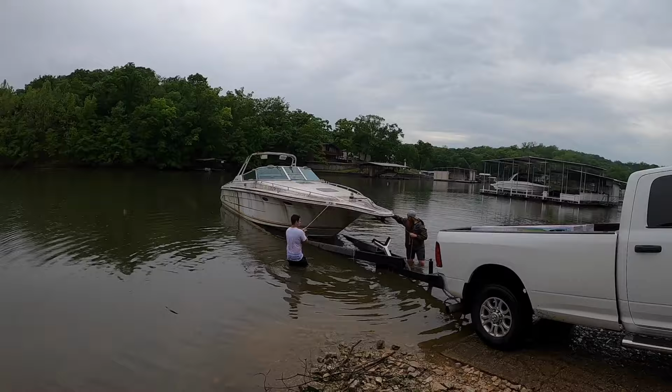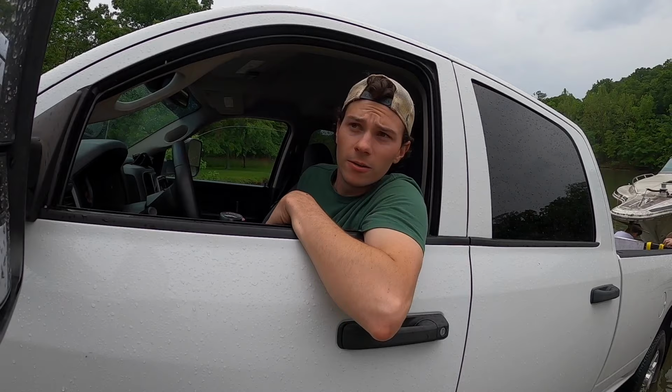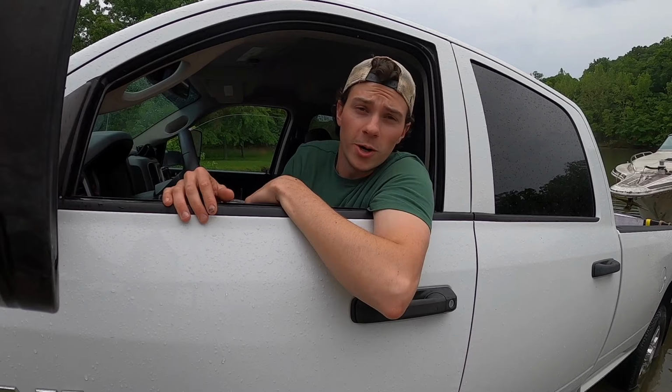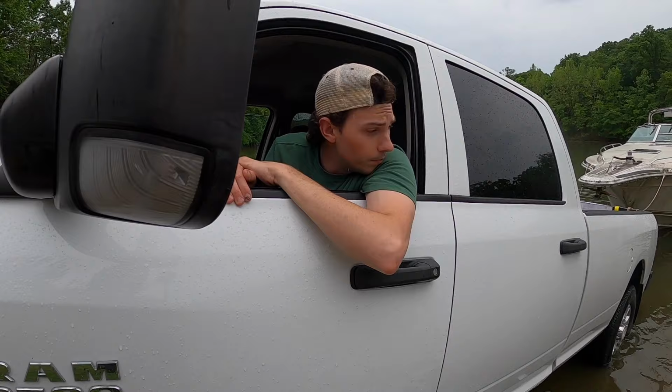I think we're about all hooked up right now. Looks like the boys have it secured in the bow rest catcher that we got. Sounds like George is adjusting the catcher a little bit so it sits better. But this is the first time we put this boat on this trailer that we made for it. Phil's giving me the signal. We're about to pull it out of the water. Let's make sure it's level. See how it goes.